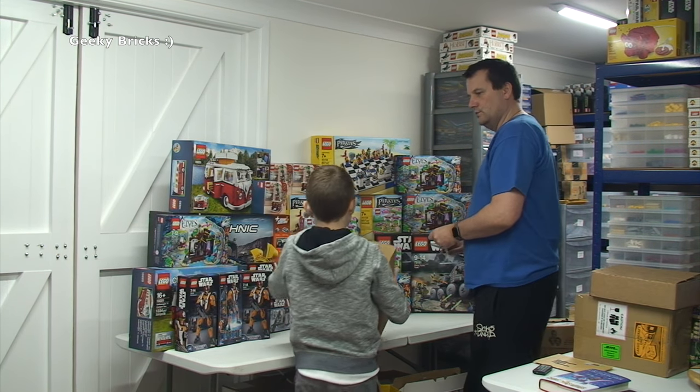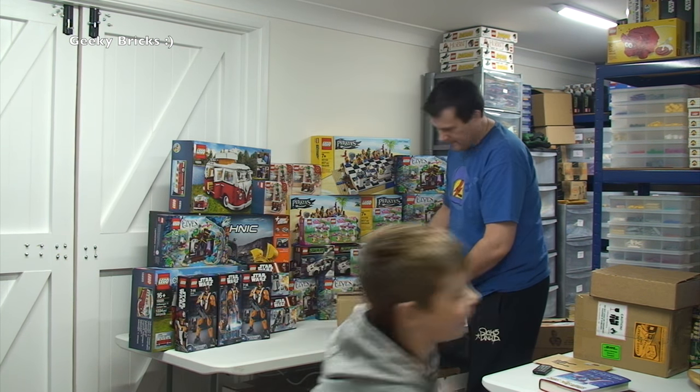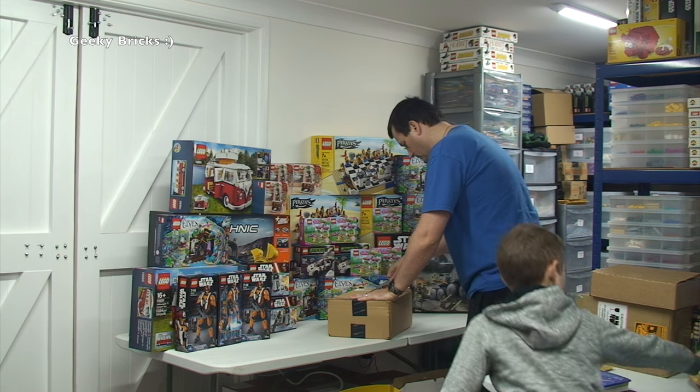Right, we've only got two boxes left after this, and of course that's the special pack. That jiffy bag. One I'm most looking forward to, I have to say.